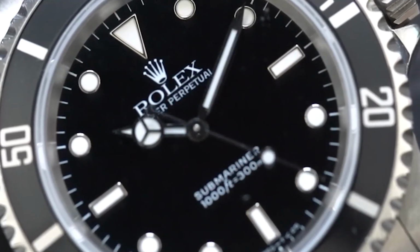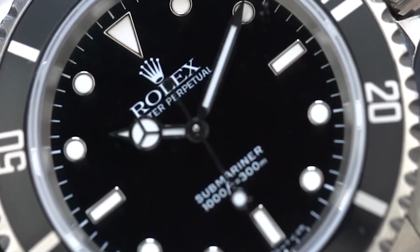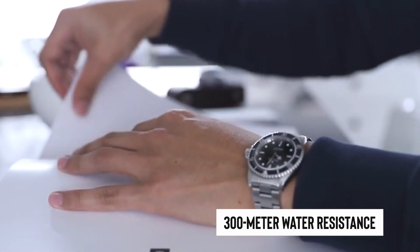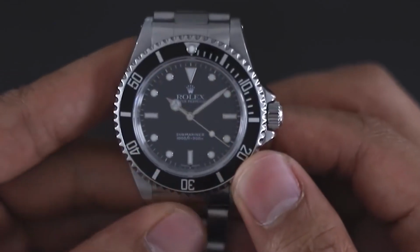Not only that, but it also features a scratch-resistant sapphire crystal and a unidirectional rotatable bezel, which divers use to track their immersion time. Its 300-meter water resistance makes it a reliable choice for diving, yet it's stylish enough for everyday wear. So whether it's a day at the office or a dive in the ocean, the Submariner 14060 is a fitting companion.